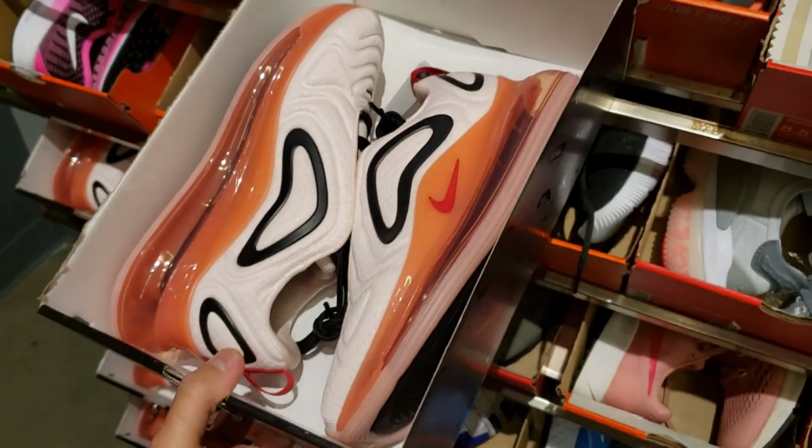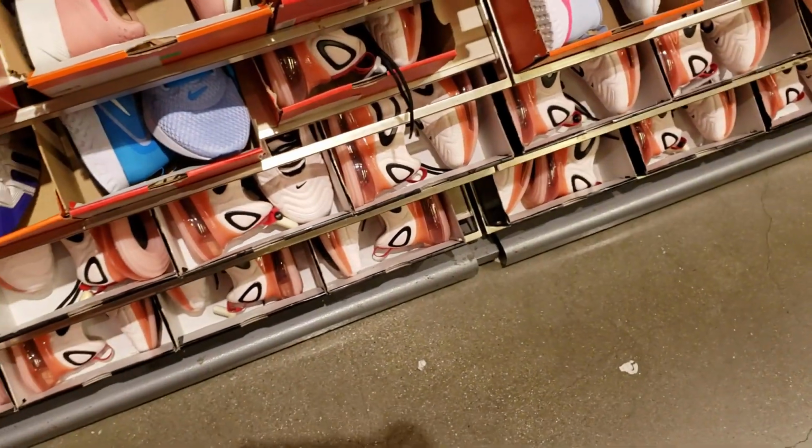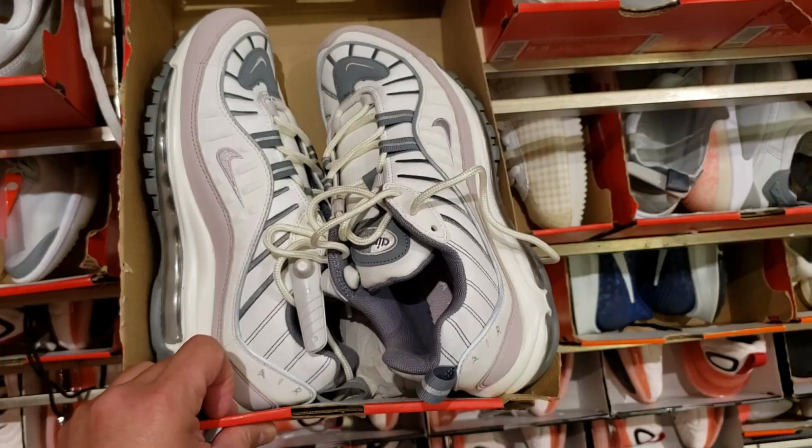Size 8. These are $90. You use that friends and family coupon, man. Get that for hella cheap. That's what's up. I guess these just made the clearance wall because, yeah, they've got them all day, all different sizes.